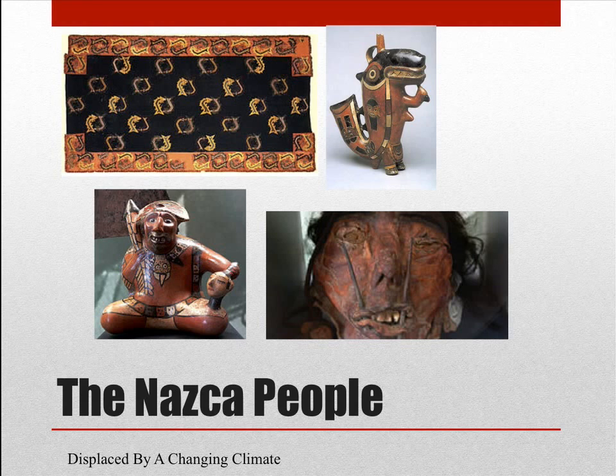Some people have suggested trophies of war, but that doesn't make complete sense because the headless bodies appear to be of the Nazca themselves, and the heads were replaced with jars. So it may be some type of ancestor worship or status symbol. Eventually, a changing climate made the Nazca have to relocate. Even though they were experts at irrigation, it was just too harsh an environment to live in.